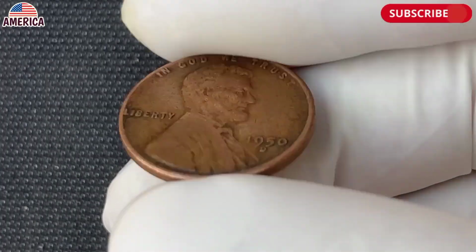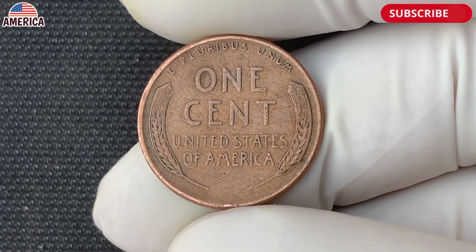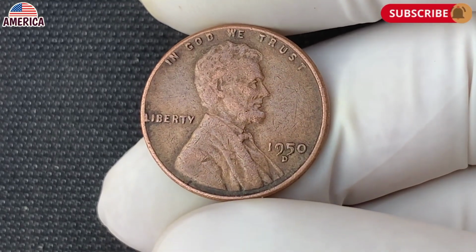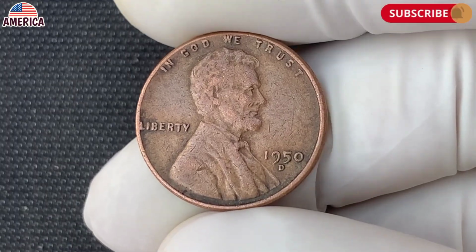Now let's talk about planchet errors. These are rarer but incredibly valuable. Planchet errors happen when the wrong metal blank is used for the coin. For example, a penny struck on a dime planchet will be smaller, thinner, and lighter than normal, and these mistakes are not only rare but also extremely collectible.